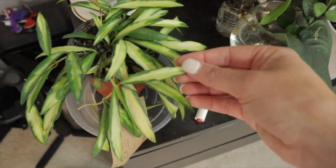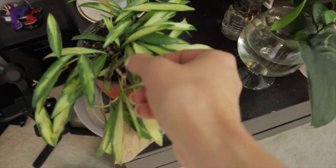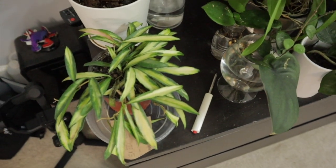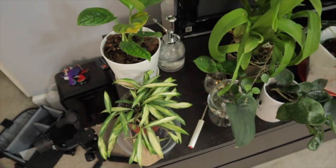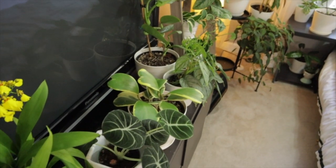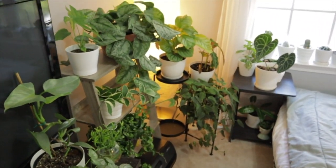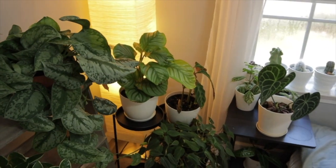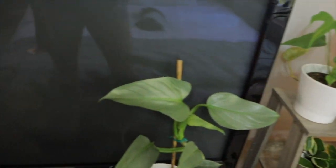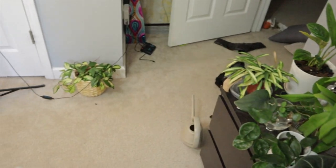This Hoya was a recent find, this variegated Wayetii, and it's just doing awesome. That's one of my takeaways from this year: Hoyas are so easy care. The only one that has given me any kind of trouble this year is my Curtisii downstairs. I can't seem to figure that one out. But all these other Hoyas are doing awesome except for this one.